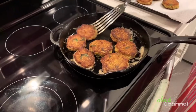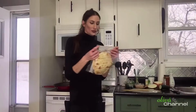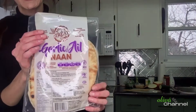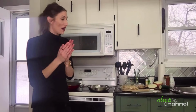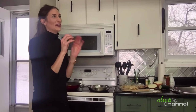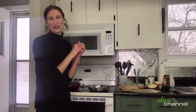Nice golden brown. So I'm just going to toast up the naan, garlic naan. Again, this is one of our basket ingredients, so they don't really need a lot of seasoning or flavor before we put them in the oven. They've been courteous enough to do that for us. I always hit it with a little bit of butter or olive oil just to give it that crispiness and infuse a little bit more flavor into it.